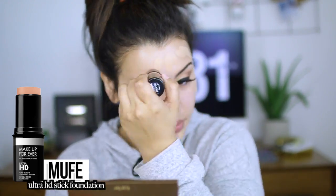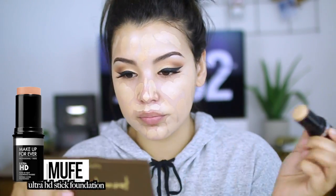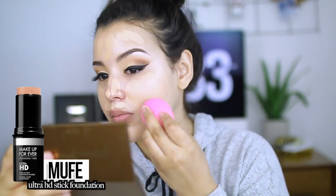I went in with 2 different shades, but I mean, if you can find your perfect shade, then you only need one. And I just apply the stick straight to my face, and then I blend everything out with a damp beauty blender.